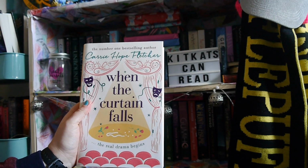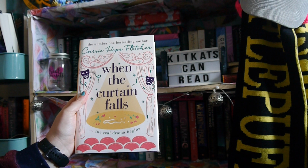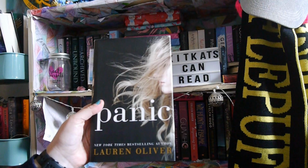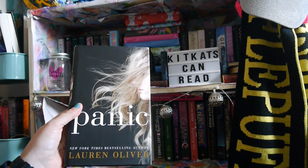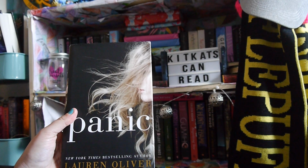I'm so intrigued about this because it's got a show that's in it, and I do my shows, so I'm really, really intrigued to read this one. Got Panic by Lauren Oliver. I've owned this for years now, and I really, really need to get it read.